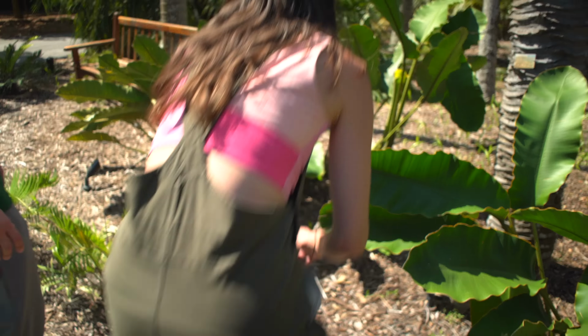Yes, indeed. It seems to have a little less of an aggressive climbing tendency. Much less than Epipremnum aureum, the famous pothos. Yeah. Shows you can't really judge a plant by its genus. You can't judge a plant by its genus, that's for sure.